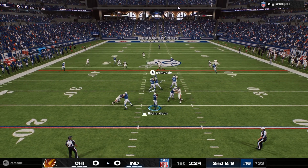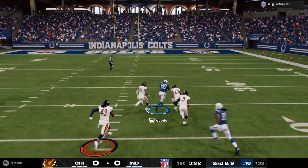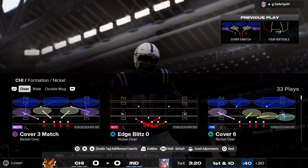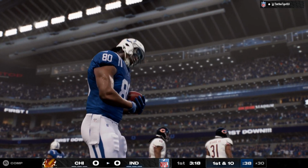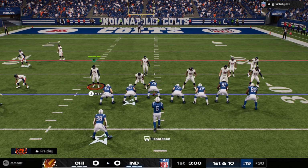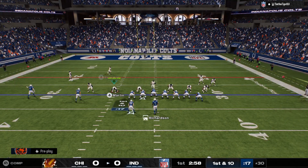Working from the gun, it's Richardson. Finds a seam down the middle. And they finally bring him down, but that is a big gain and a new set of downs. It goes as a pickup of 37 yards. And it's good for an Indianapolis 1st down.